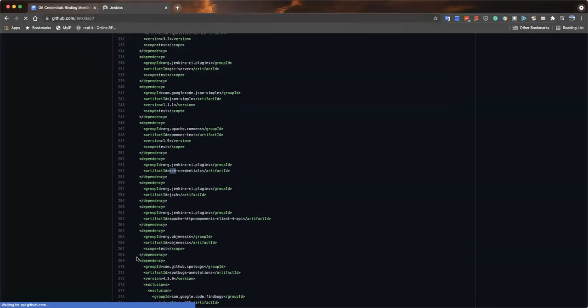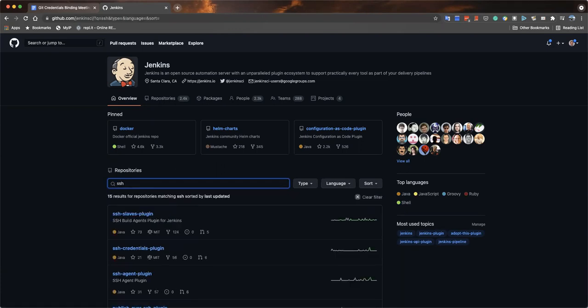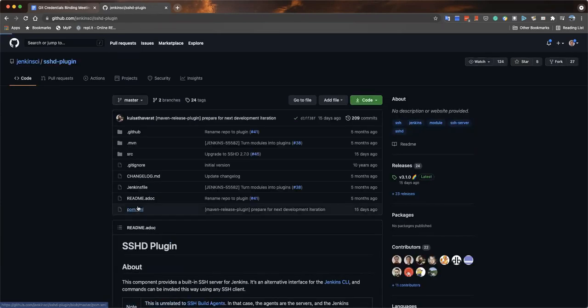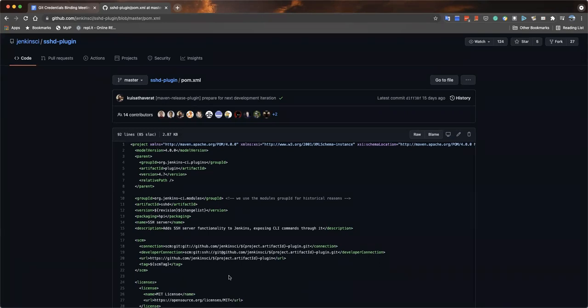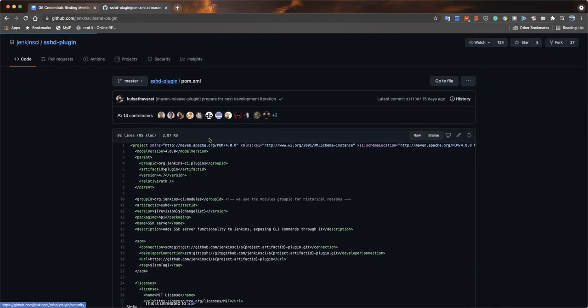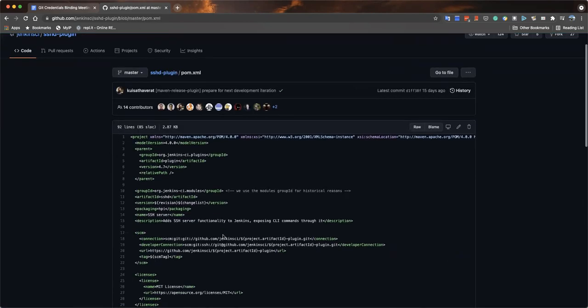The one question I have is, do we want to take a dependency on the SSH server plugin? When I look at it, I'm not sure it's the SSH server plugin. Could you take a dependency on org.jenkins-ci.modules SSHD and use that dependency? I think that's the SSHD plugin that you're looking at. What are the coordinates of the thing you're looking at? Is it org.jenkins-ci.modules? Yeah, it is. Okay, so that's the thing that the Git server plugin depends on.